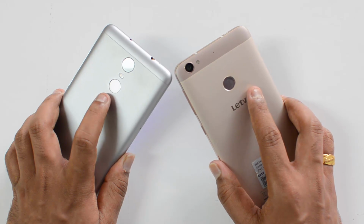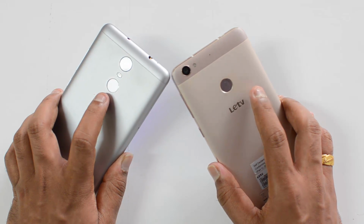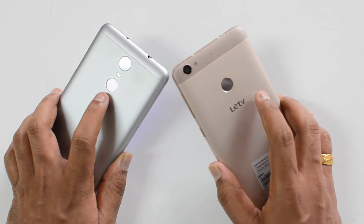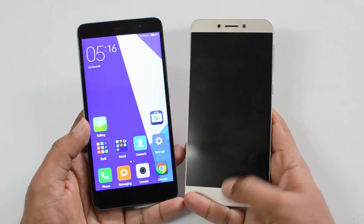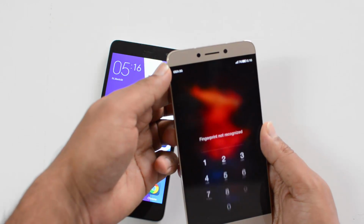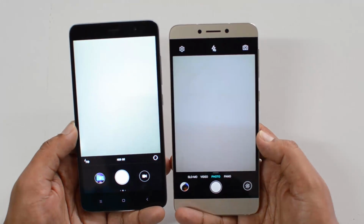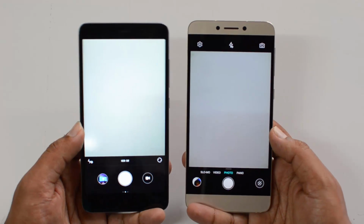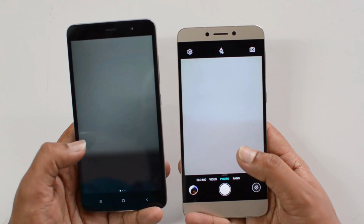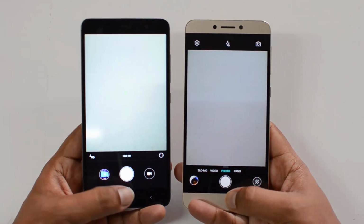But the LeEco has an additional option: you can record videos in 4K. So if you're looking for that feature alone, then the LeEco is the only phone to offer it in this price segment. Now the selfie camera looks decent on both these devices, and performs pretty well as well. You can have a look at the interface of these two phones, and both offer a decent interface with features. This is a typical Xiaomi interface with manual control and additional options, and interface-wise both these devices offer a decent amount of features.